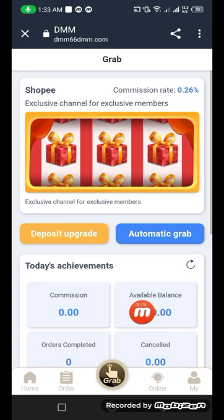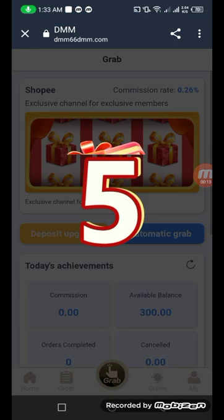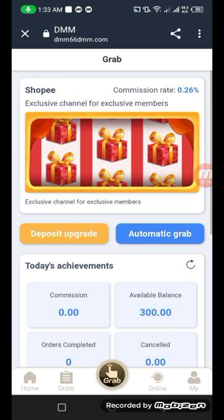You can see automatic grab now. When you enter automatic grab, the orders are replaced here. 3, 2, 1, and you can see here 0. The orders are grabbing here. So let's see the order grabbing. You can see submit here now.